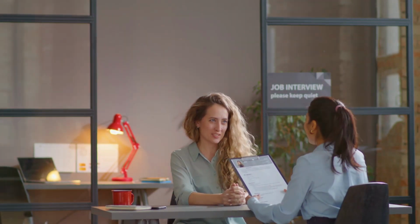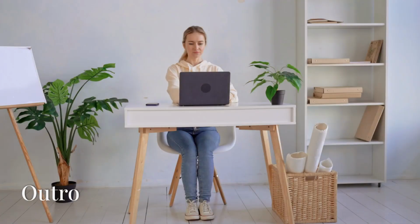Remember, a recruiter's ultimate goal is to place you in a role where you'll thrive. They want to find the perfect match for both you and the employer, ensuring a successful and mutually beneficial outcome.